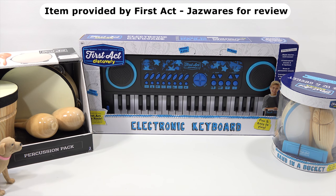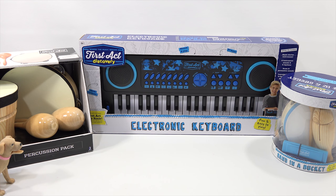But first, I'll be the adult in the room here, and I'd like to take a moment to thank First Act. Thank you, First Act, for sending us these delightful instruments. They sent us the percussion pack, the electronic keyboard, and then the band in a bucket.